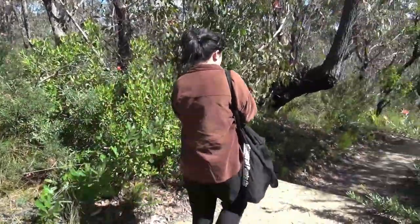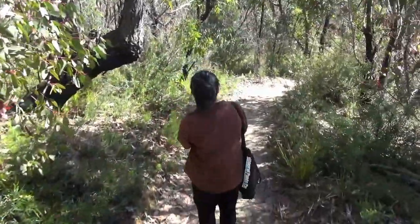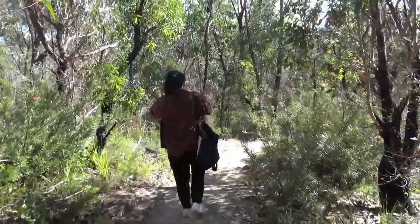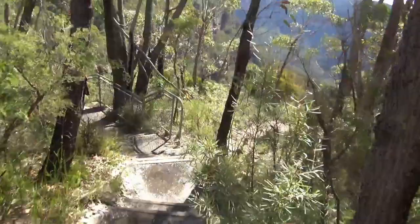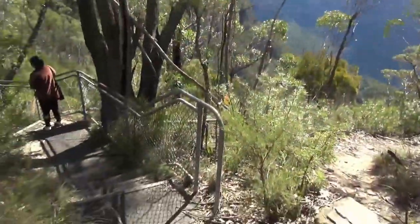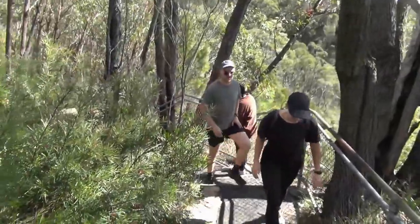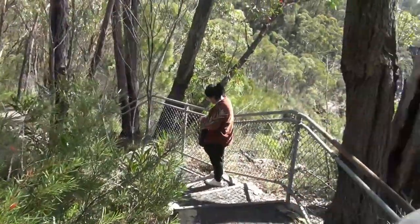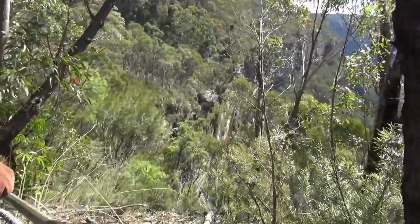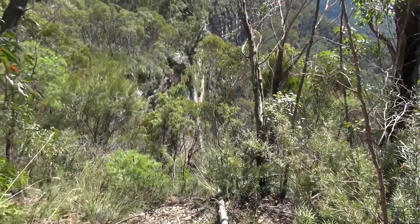So this is called a cliff top walk. It'll be like 6 hours, probably six and a half. Oh, Bridal Fall. Bridal Fall.